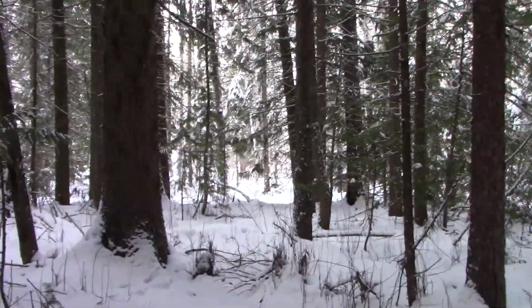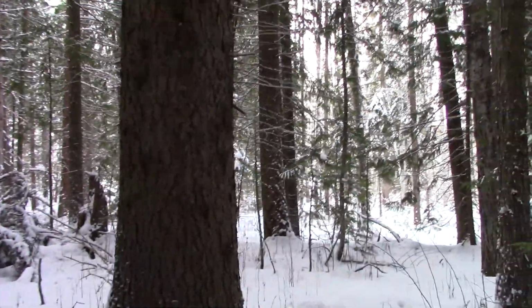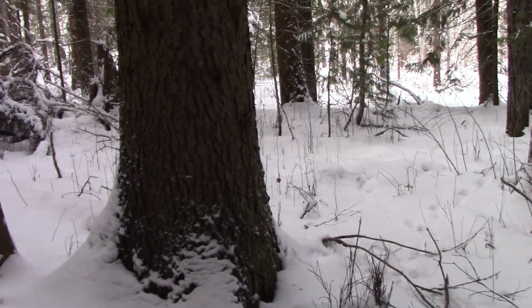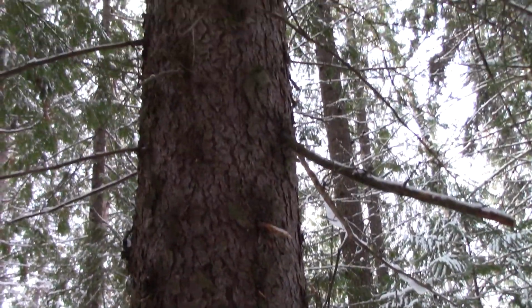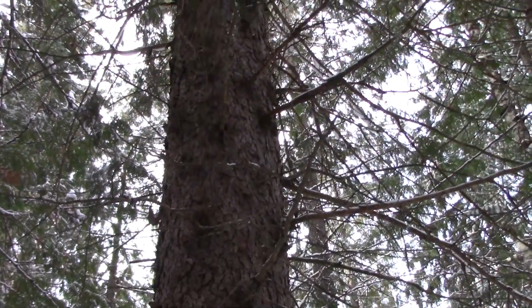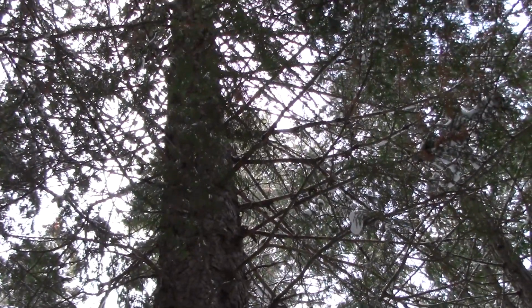I'm walking in the snow. But you'll see it's young, but extremely healthy and big. This guy maintains its girth way up there. Way up there. This is a spruce. Most of this forest is spruce. There's some cedar, the odd fir.